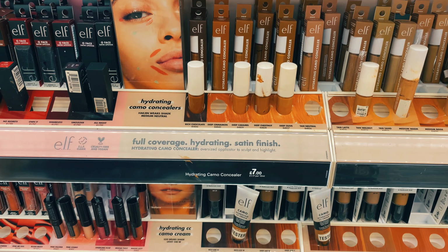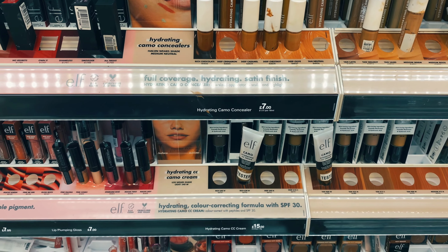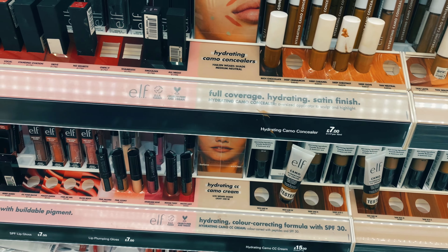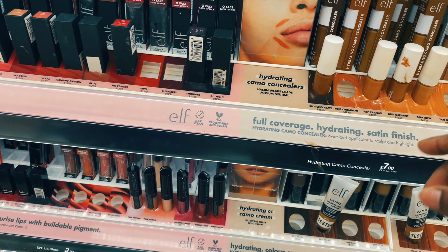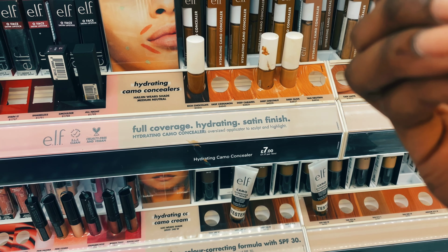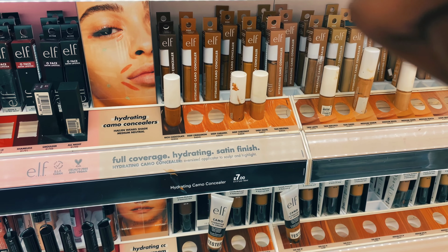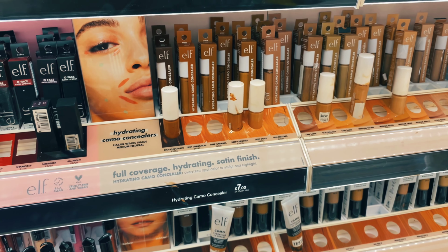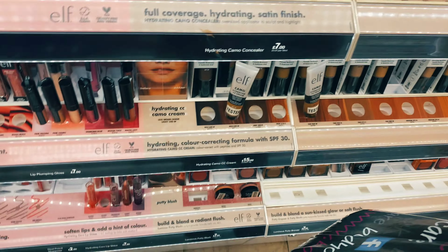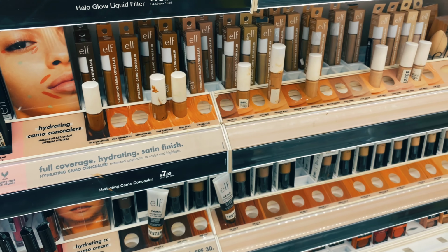So I'm looking for the e.l.f. camo concealer and here it is. I'm just wondering what's my shade. I think it's deep cinnamon, and as you can see, we can't even see it, mate. Where is it? Where does it show the shade? How am I supposed to know the shade?